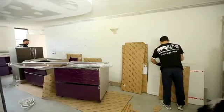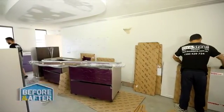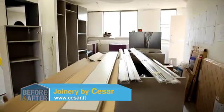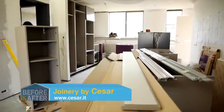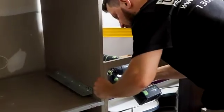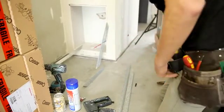Just a few days later, and the joinery has arrived. This shipment has sailed the seven seas all the way from Italy to Sydney. Now the guys have the task of unpacking every single piece and rebuilding it on site, and they have only three days to do it. From here, it's all stations go.